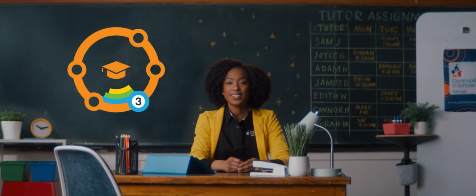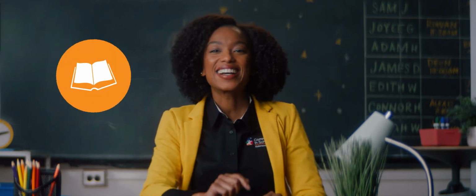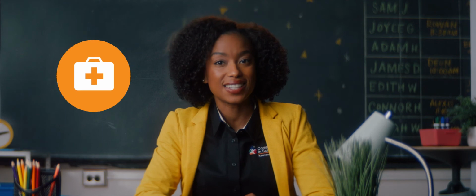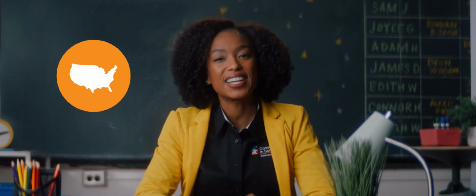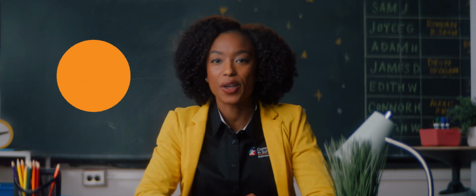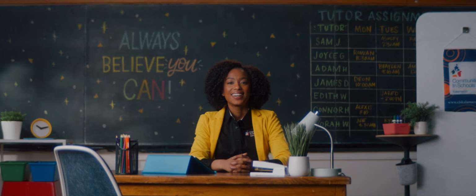Within our 3-tiered service approach, we have 10 primary categories of support. These areas include, drum roll please, academic assistance, basic needs, behavioral interventions, college and career preparation, community and service learning, enrichment, family engagement, life skills, mental health, and physical health. Some of these categories align with more than one tier.